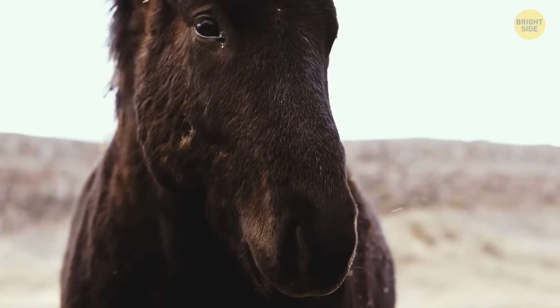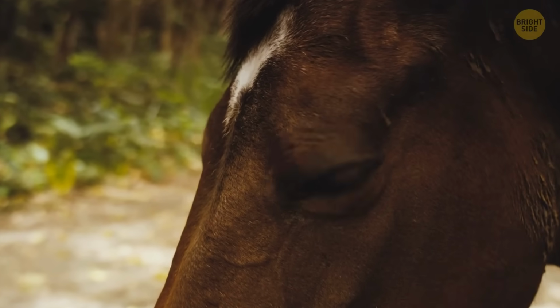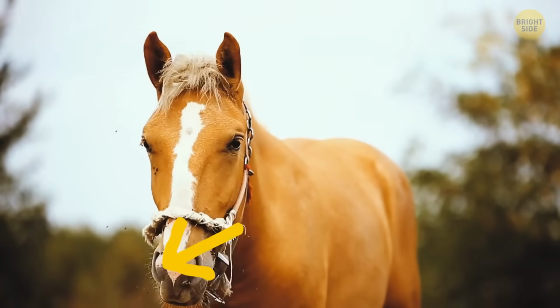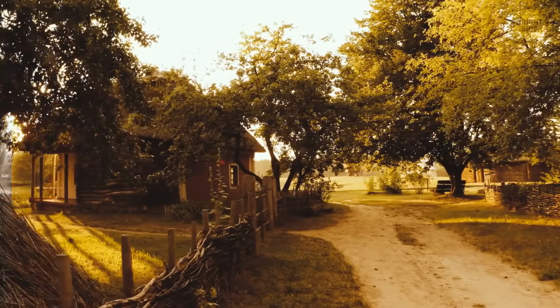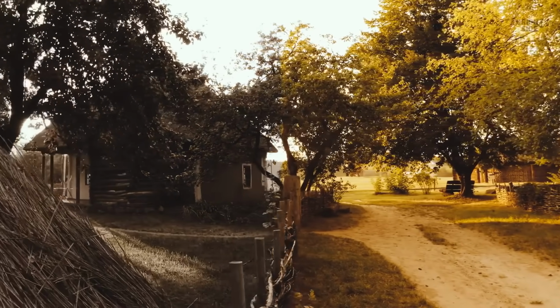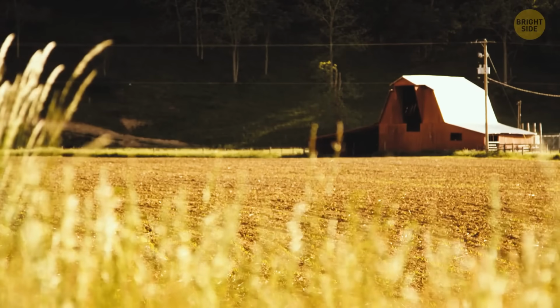Horses can see almost 360 degrees, but they have two blind spots, a small one directly in front of their noses and the other behind their tails. Horses don't see colors as bright as we do. Their color deficiency makes it hard for them to spot some objects. They also can't distinguish red colors.